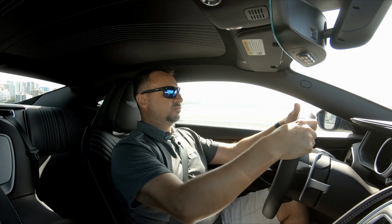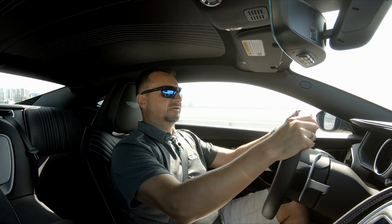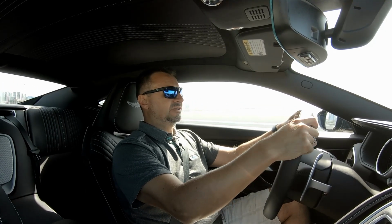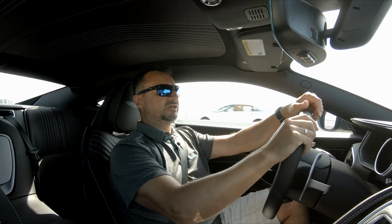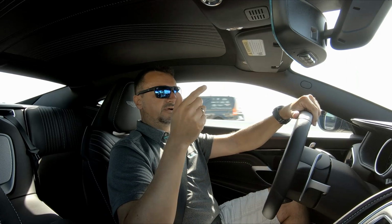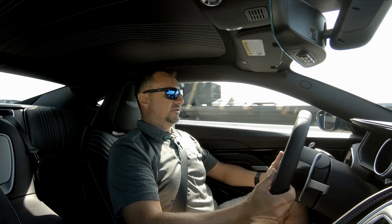The steering wheel is really nice to the touch. It's soft. Some of the other vehicles have the Alcantara steering wheel. This one has a leather wrapped steering wheel. It just kind of goes together with all of the leather appointments of this vehicle, and it's really, really nice, solid.